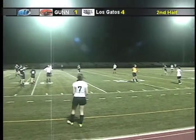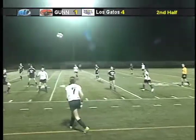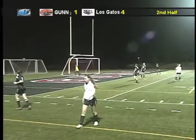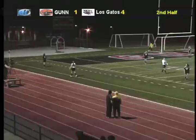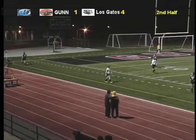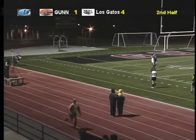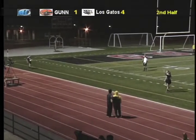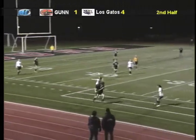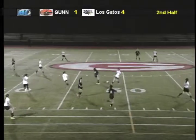So a really good job of just going after it and getting in the way. Absolutely. Gunn just needs to hold on to that a little longer, try to get it a little further down. But they have gotten a couple of chances that have gotten these fans excited, at least for a brief moment. Now Los Gatos in, headed by Camille Schrager.